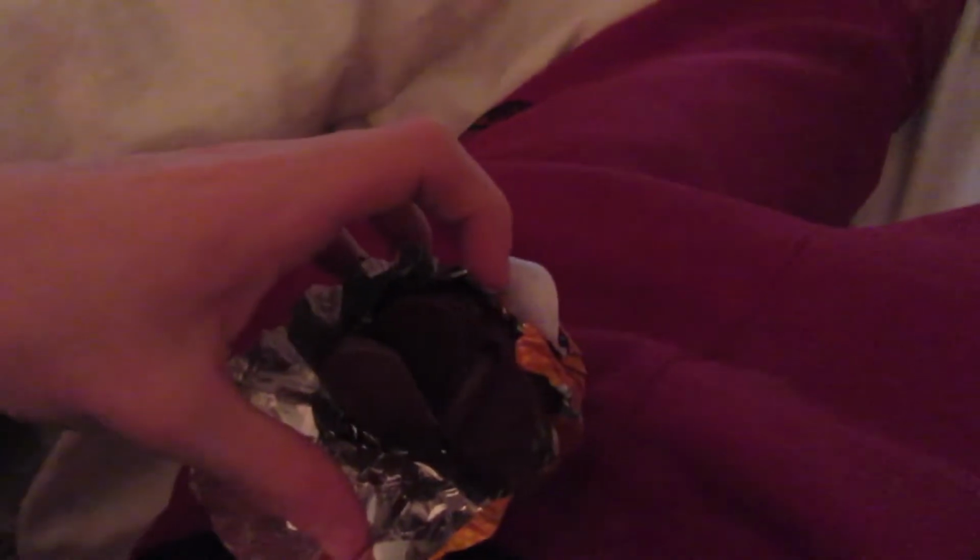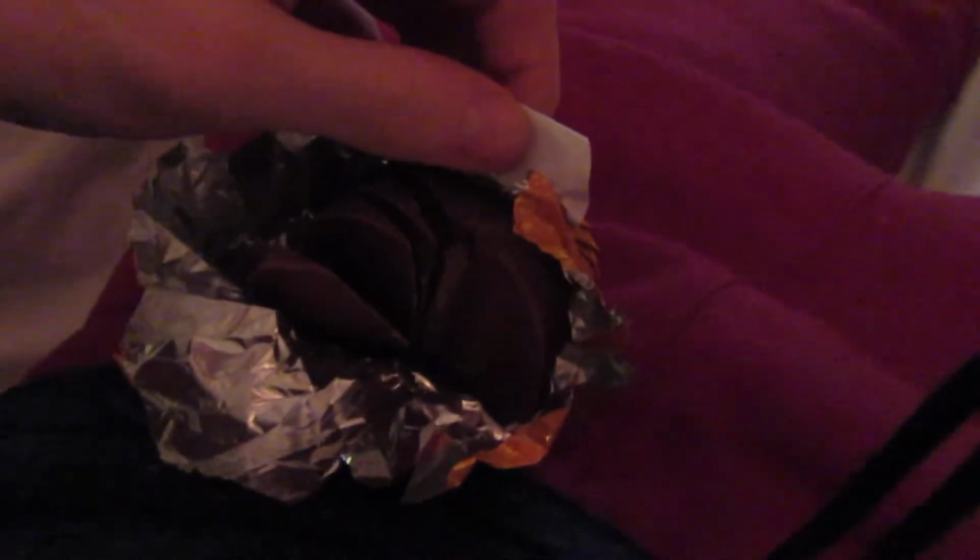Nadine decided to just put the chocolate orange on my leg to make it look like I'm fat, but really... Nadine? Why did you eat half of that already? You did! I had four. Oh, okay. Anyway, Nadine's having the chocolate orange.